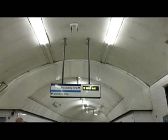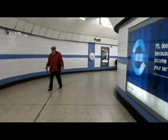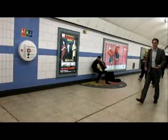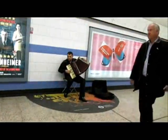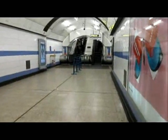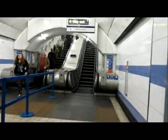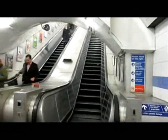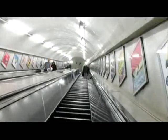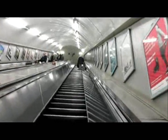There you go, look, Piccadilly line. Wow, to think we came up two of these. Hell of a height. We must have been well down underground. I knew we were very low because the worms got fatter.